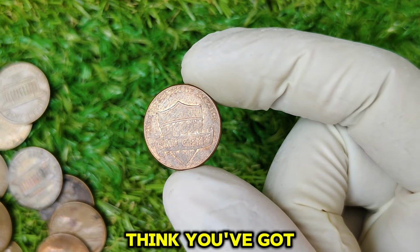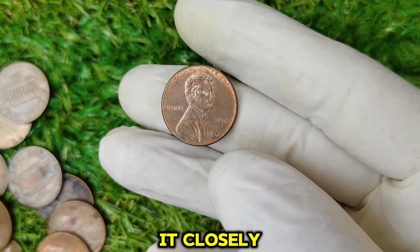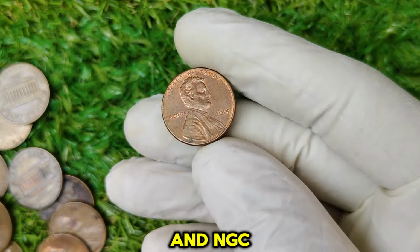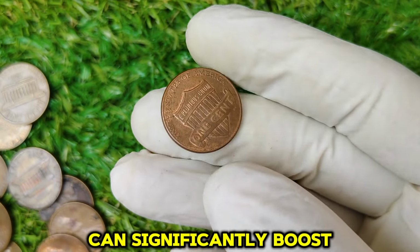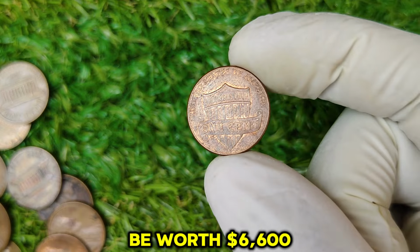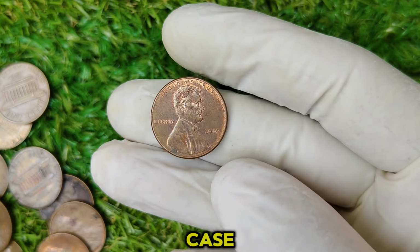So, if you think you've got a valuable 2014 no-mint mark penny, what should you do? The first step is to inspect it closely for any imperfections, and then consider sending it in for professional grading. Companies like PCGS and NGC are trusted by collectors and dealers alike, and a high-grade rating can significantly boost your coin's value. Remember, not every 2014 penny is going to be worth $6,600, but if you find one in mint state, you just might strike gold, or copper, in this case.